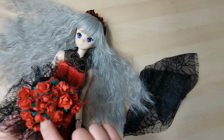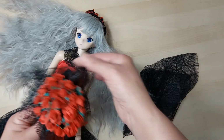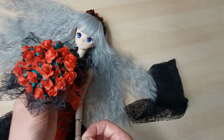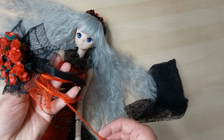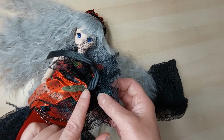I think there was something like £1 something a bunch. There's actually 3 bunches in there. And I have a little bit of net, which is the same net as I've used for all this. I'll tell you what that is in a minute. That's a cheap way of getting some net. And then I just added some little strands of various bits of ribbons in blacks and reds that I've got, just to give a little bit of detail. And I just tied that in the back.